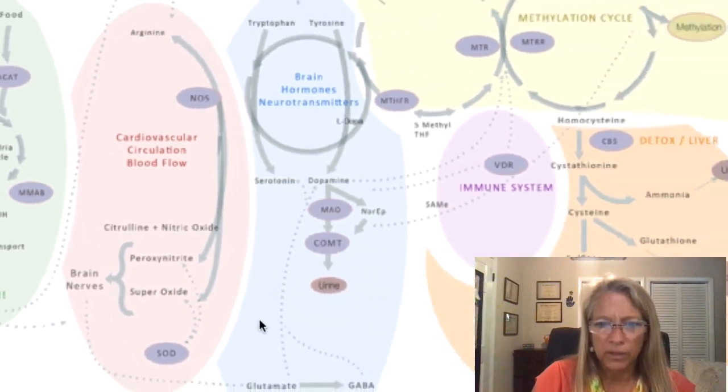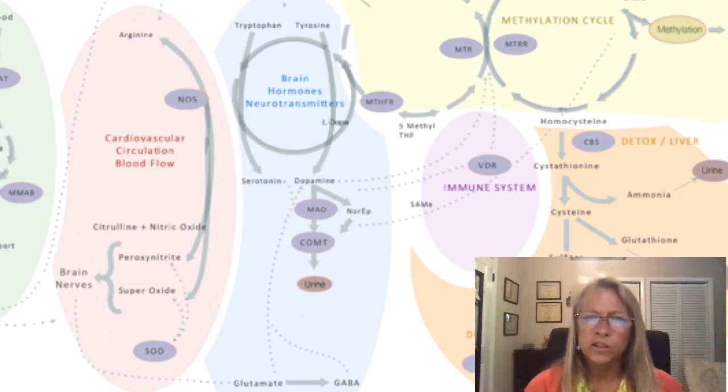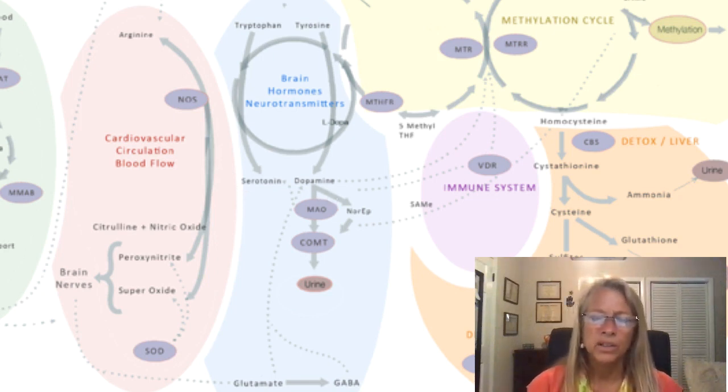The next pathway, this one right here in blue or purple, I guess it is, light blue. These are the brain hormone neurotransmitter pathways. So we're looking at tyrosine being made into dopamine, tryptophan being made into serotonin. So if you have genetic variants along here or here, then you're going to have low levels of serotonin or dopamine and tend to have depression. Depression, we know, has a very strong genetic component to it. And the more we understand this, the more we can see why that actually happens.